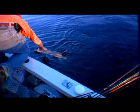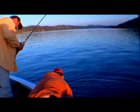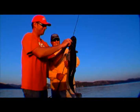Everything, look at that, man. He's got that thing buried in him. Easy, buddy. There we go. Hold on to your rod, Seth, because he may flop again. Yeah, I got him. Oh, I got him. Well, it ain't a largemouth bass, Chad, but it's a fun fighting fish anyway.